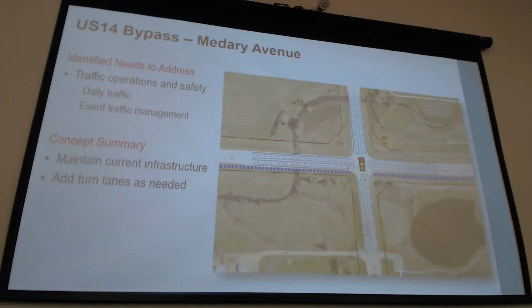So the concept summary, really what we've developed is maintaining the existing infrastructure and making adjustments as needed. As mentioned before, we used to have it striped as continuous 2 through lanes in each direction. So that's already in place. The north and south lanes are built out for 2 continuous through lanes, north-south directions. That's in place. So really, flexible with the different corridor concepts that we're looking at, essentially just adding turn lanes as needed and maintaining the existing infrastructure in the area.